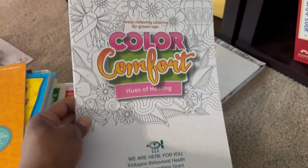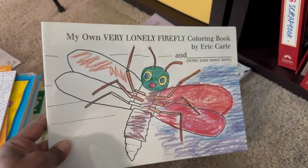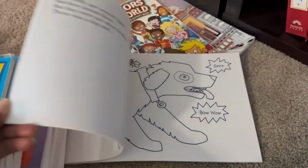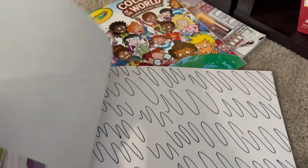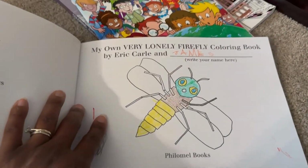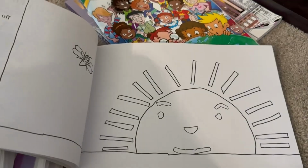Coloring book, unused. We don't color much. The girls don't really care for coloring. Mallory does not care for coloring. We have another coloring book. This one I thought was really cute, but I tried to hand it to her and she was like, nope, I don't want to color. I think she colored, oh wait, did she color a page and I missed it? Let me go back and see. Oh, no, this was a used book. Looks like whoever James is colored that. So no.